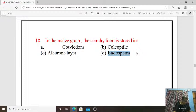Yes, Solanum, Jyotika, you are right. Okay. For 17th question, there is a definition for seed. Okay. And for 18th question, it is the maize grain. The starchy food is stored in which one? It is the endosperm.